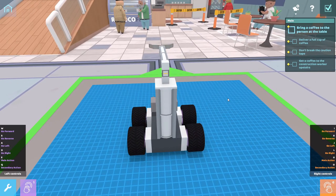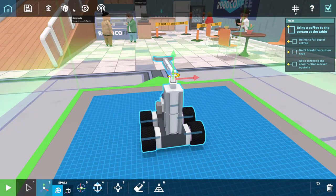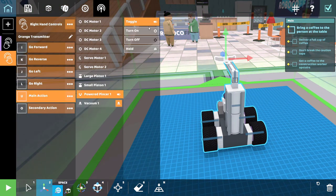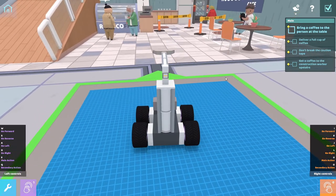All right. Now the right hand control. Go up. Go down. This one should extend and retract. And this should turn on the vacuum. It's still controlling the arm. Why are you still controlling the arm? Right hand control, main action, powered pincer. Turn that off. I don't want you to control that. I don't know why it was doing that. Let's save it again. I remember turning that off so that didn't happen. All right. Well, it's working now. All right. U does the vacuum. O does the pincer. I think we have everything set up the way we need it.